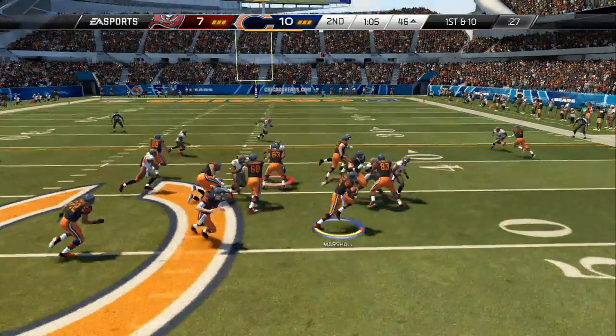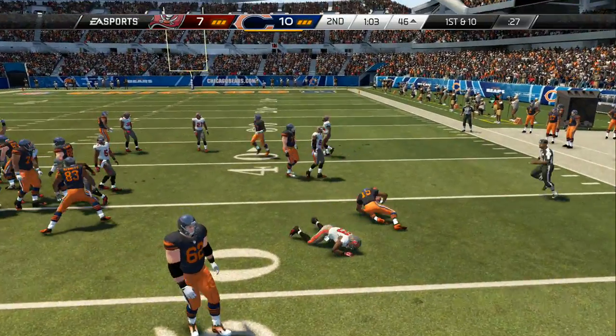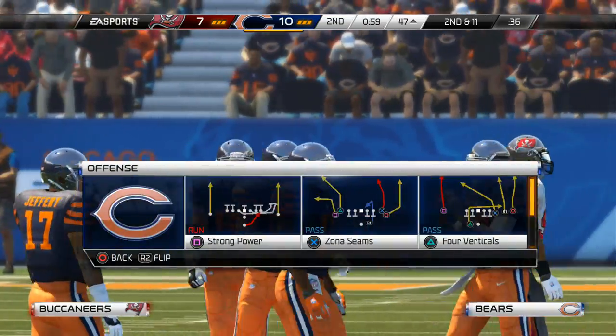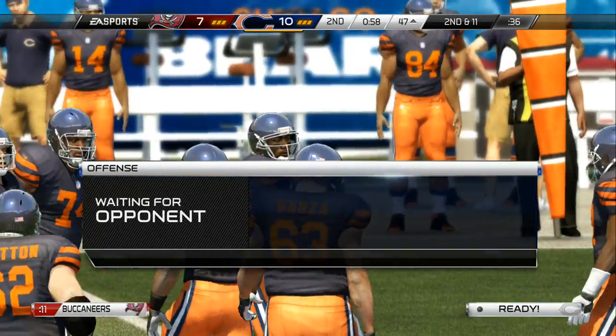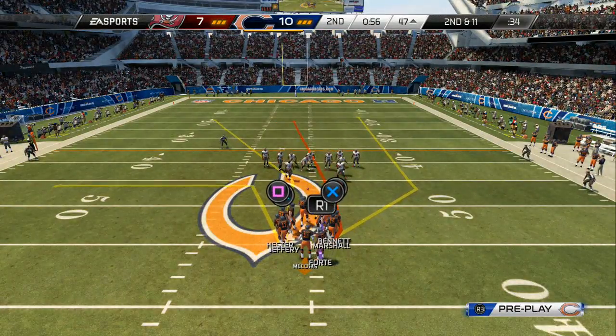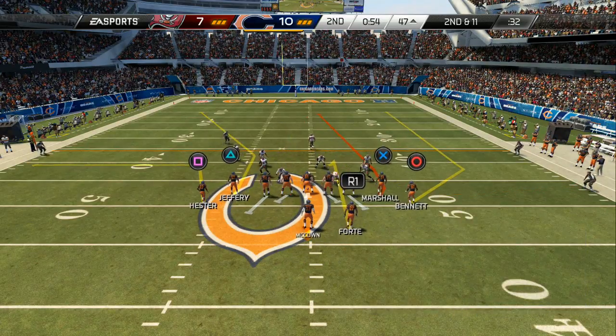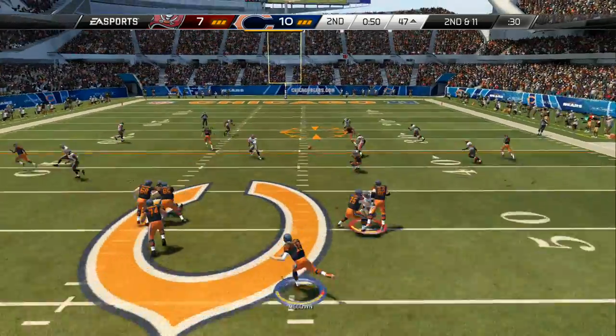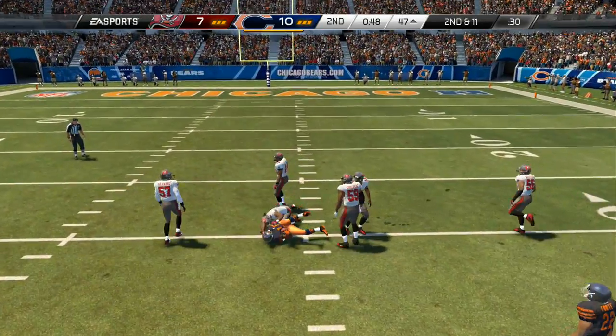First and 10. Marshall's going to take the handoff now. Good job by the defense. They stopped the first down play that time by the offense, and now they have a good situation. Nickel formation for the defense here. Throws the pass. He's brought down.